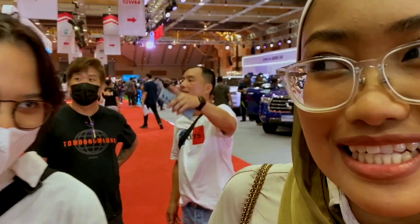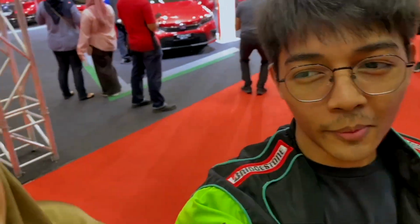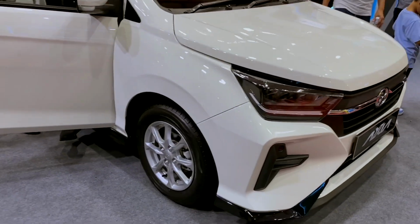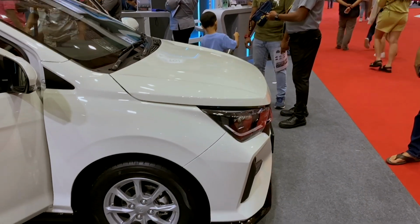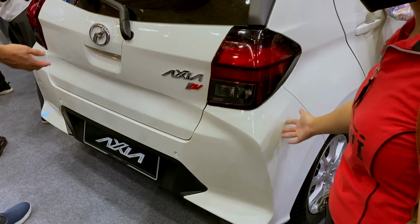Very controversial question, but what is your opinion on the new Myvi Azia? Ugly! Super ugly. Let's go find the Azia and ugly shame it. Let's just shame it. It looks like a Toyota. So the front isn't that, I was about to say isn't that bad, but look at that. Like a bread loaf. If anyone thinks this car looks good, go check your eyes.